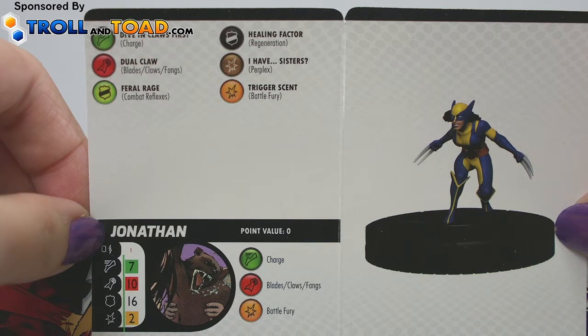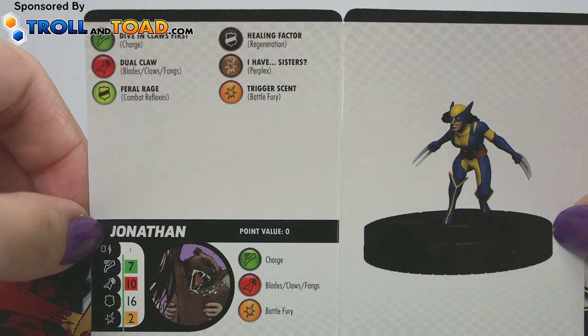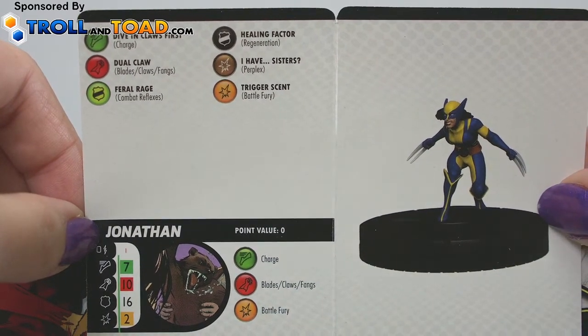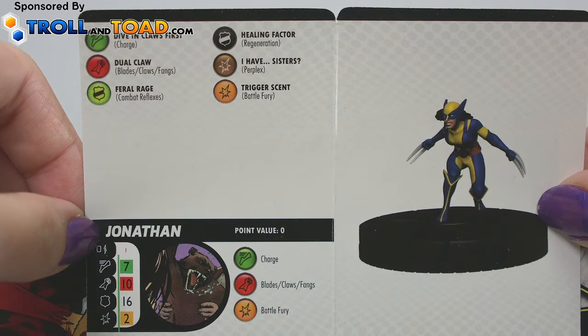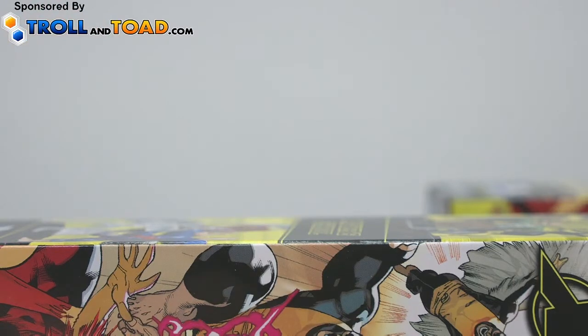Something about a bear here. Looks pretty cool. And a nice close-up image of her figure right there. There you go. Now set her aside over here with Professor X.